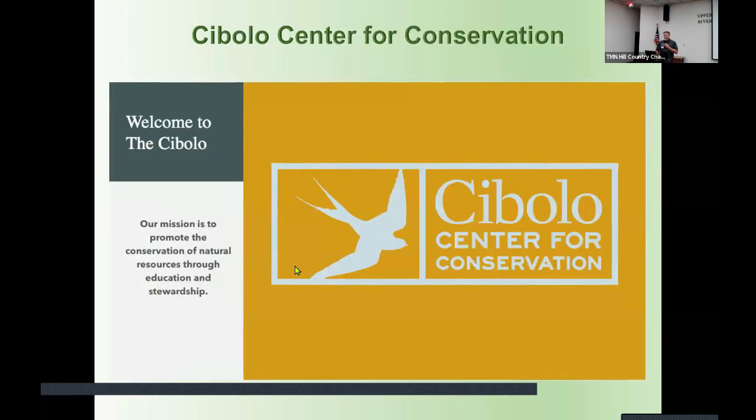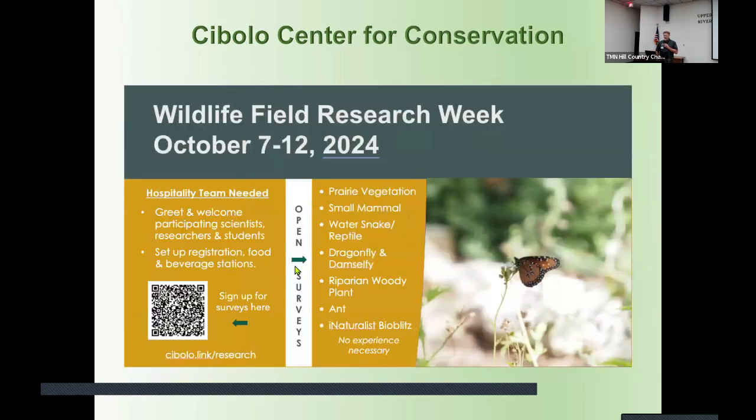Second project I want to talk to you about, Cibolo Center for Conservation, the Cibolo Nature Center. It's really a crown jewel sitting in the middle of Bernie. It's got a ton of opportunity and things to do for a volunteer, for anybody who loves nature, splash in the creek. Upcoming soon, there's a Wildlife Field Research Week, starting in a couple of weeks. If you want to help out, you have to go online to their website, cibolo.org, and look for the opportunities. It'll show you what's still open because they have a count.